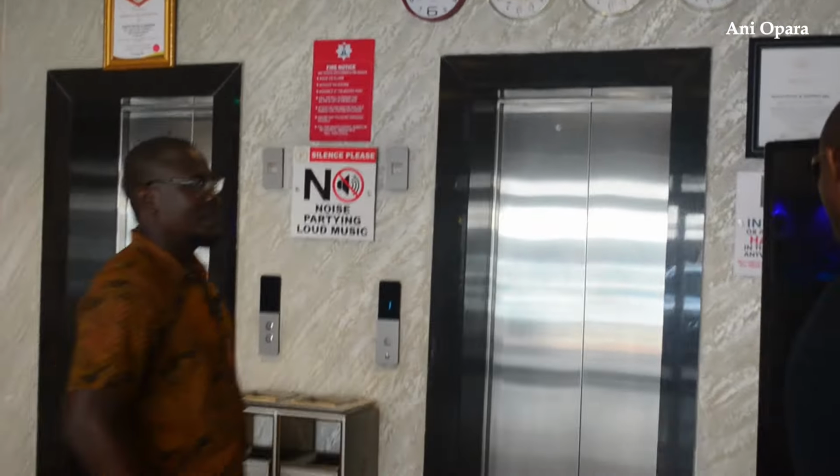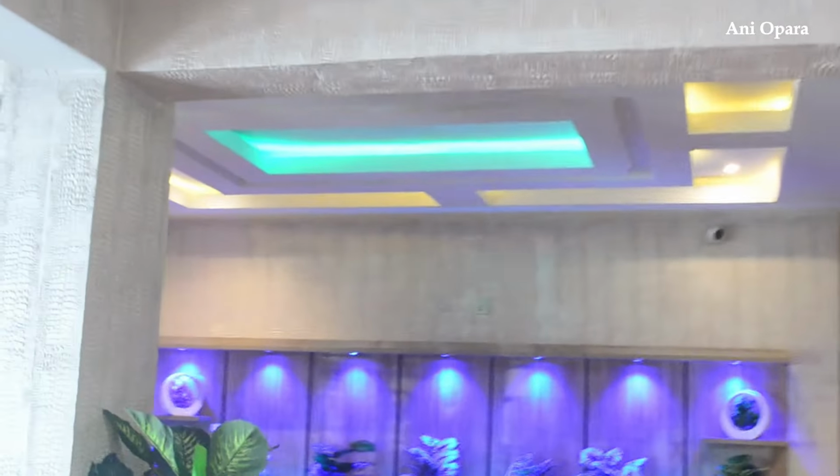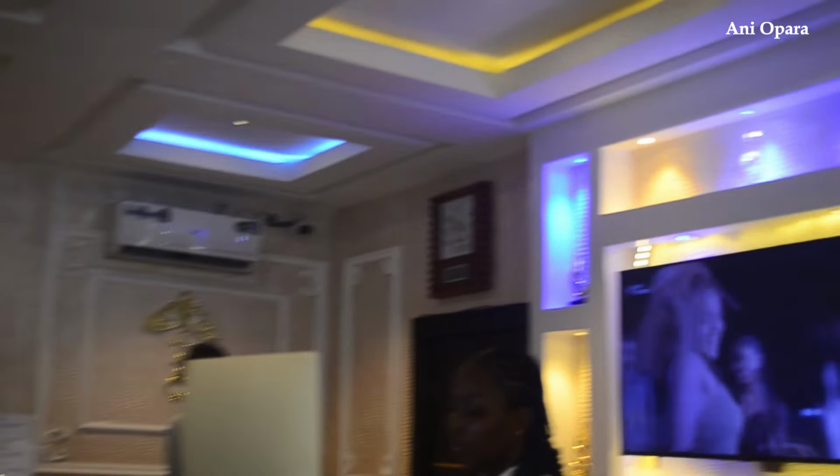We have a display unit aside, showing you the rooms, or we can take you around physically. Okay, so this is the reception, and here we have our display unit.